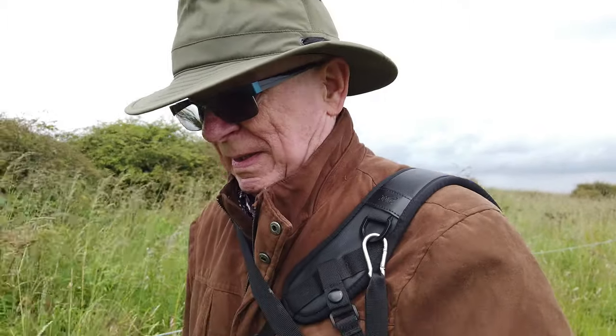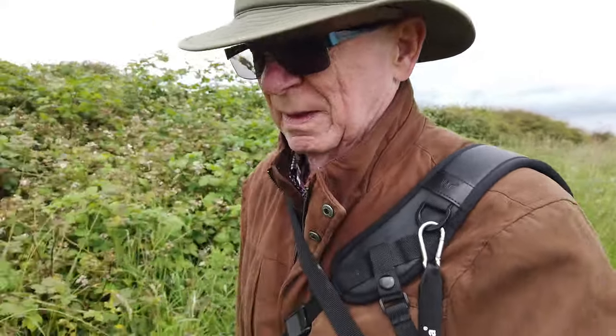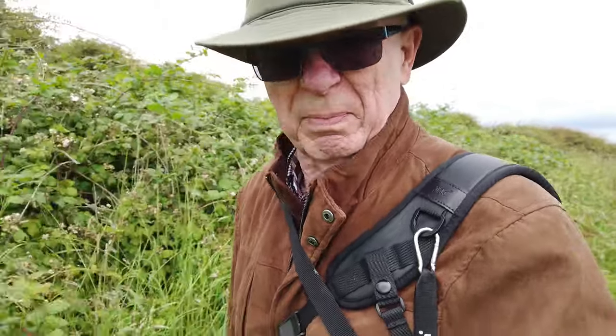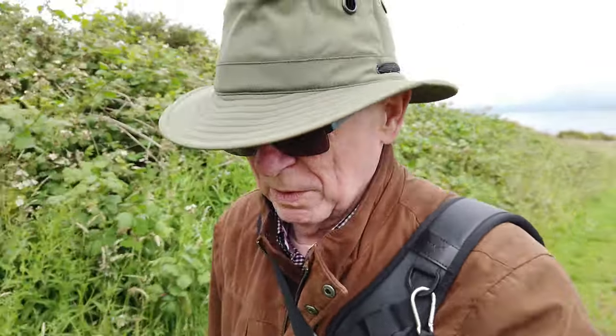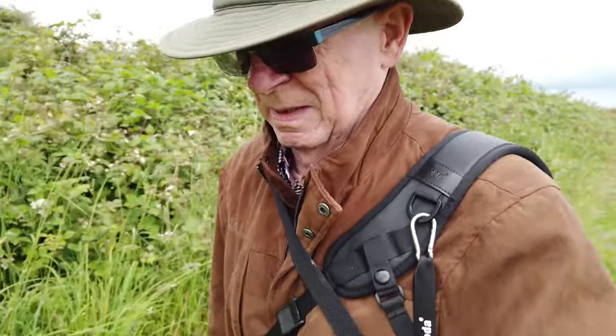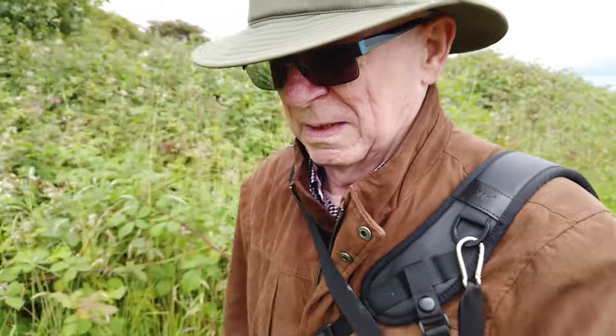Well, I had to set the camera on manual mode to try and improve the exposure. And you've got the extremely white of the gannet against a possibly black background. You have to make some compensation for it, but I think we've succeeded. I've also tried to increase the f-stop so that I got more in focus.